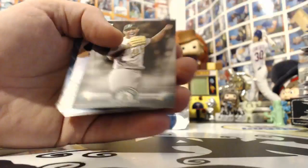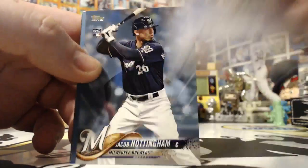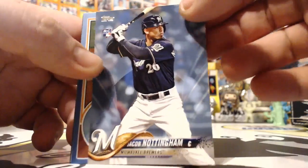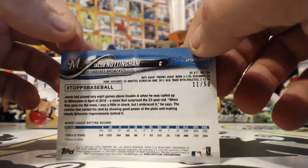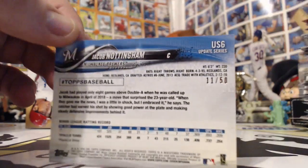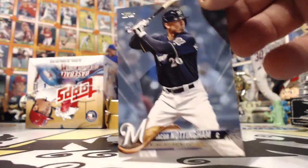Okay, Sean Manaea, Gary Sanchez. All right, Jacob Nottingham, Father's Day Blue, 11 out of 50 for the Brewers. See, Brewers do good, man. Shaq, Father's Day Blue. You get that on like a big rookie, those enhance the value quite a bit. The pink and the blue.